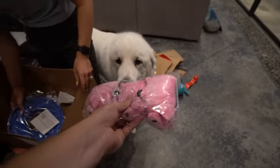What do we have in this next one, boys? This is also from Leanne, but it's a different Leanne. This is a Leanne in the U.S. We have bandanas for everyone. I love that color. Nice. Matching collars. Beautiful.